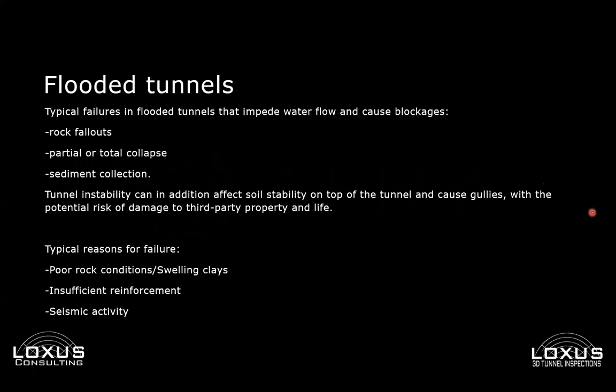Typical reasons for failure are always specific to cases and specific tunnels, but to summarize, some typical features are that normally it's poor rock conditions from the beginning, which affects the total tunnel stability. And with water flow or insufficient maintenance, those conditions worsen and can in the end result in fall-offs, break-offs, or partial or total collapse of the tunnel.